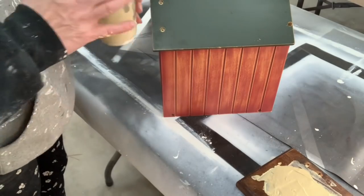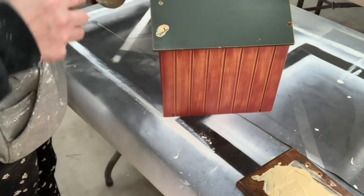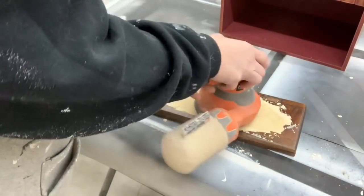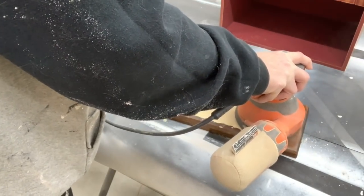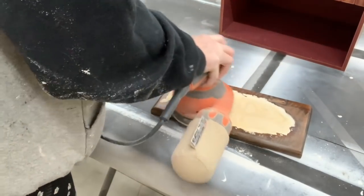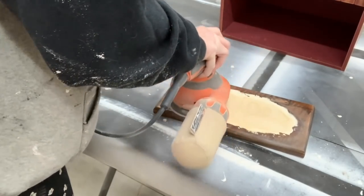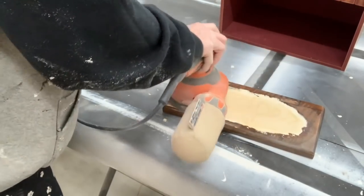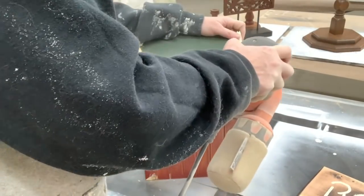And since I have some of that Durham water putty left over, I needed to fill in where I took all those little pegs off anyway, so I'm just using the leftover on that cute little barn. Now I did let this sit for quite a few hours to make sure that it was thoroughly dry. It actually dries really well for me, so now I'm just taking the orbital sander and I'm going to spend the time sanding it. Like it says, it is rock hard, and they are right, but it also is very sandable. I'll use the orbital sander on the top of this barn also.